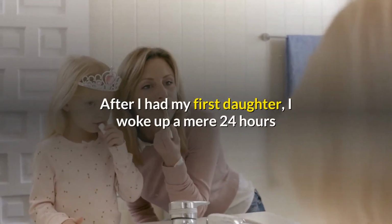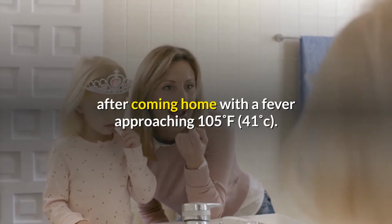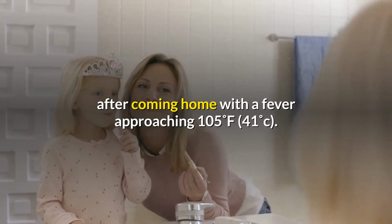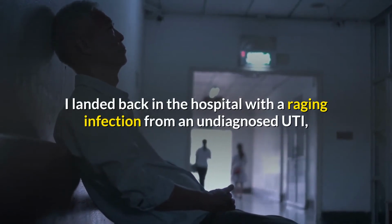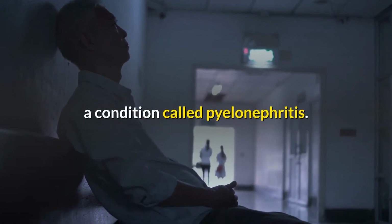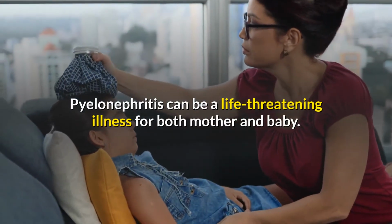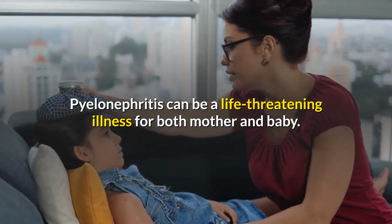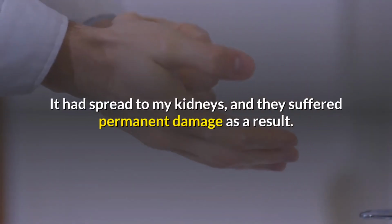After I had my first daughter, I woke up a mere 24 hours after coming home with a fever approaching 105 F, 41 C. I landed back in the hospital with a raging infection from an undiagnosed UTI, a condition called pyelonephritis. Pyelonephritis can be a life-threatening illness for both mother and baby. It had spread to my kidneys, and they suffered permanent damage as a result.